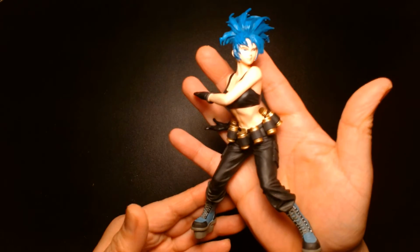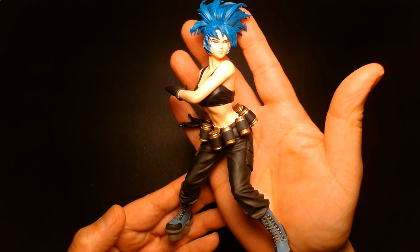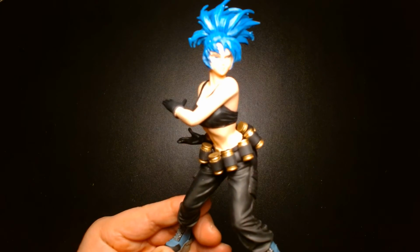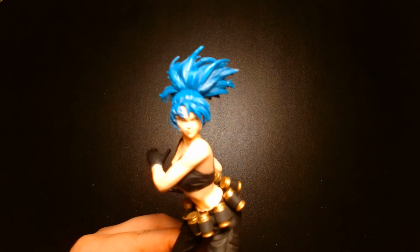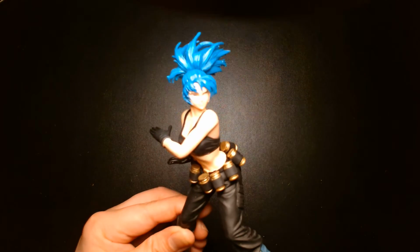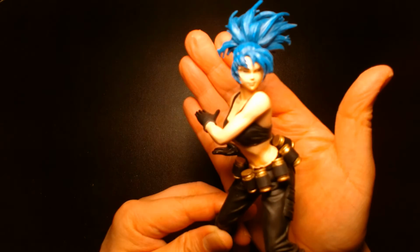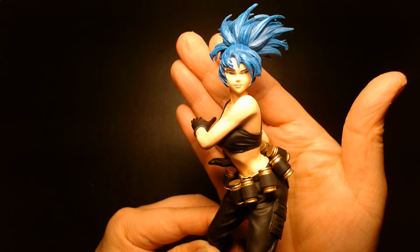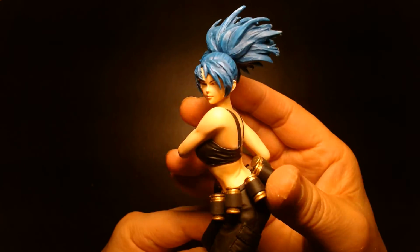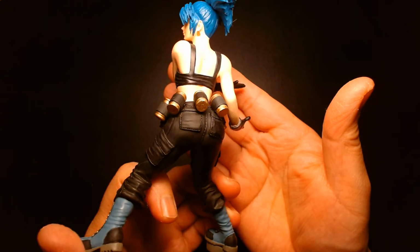Yeah, so here's a front view. Let's get this into focus. Yeah, her skin, for some reason, it's not agreeing with my lighting here. Let me get this on right. There we go. Yeah, it's really well done. There's a look from the back. She has a nice butt.